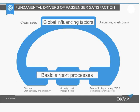Now the reason why we've put them in a second level of importance behind the global influencing factors is that what we found is for basic airport processes, these are not areas that will help you achieve top levels of satisfaction. What I mean by that is when you're performing very well in these areas, passengers simply don't notice it. So if you have the fastest security in the world or the shortest check-in queues, passengers will take that for granted and will just think, okay, great, that was good, but they won't really notice it. It's not something that will help you achieve or become the best airport in the world overall.